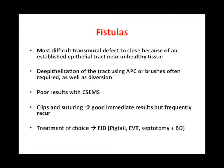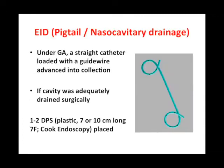So we have seen that for fistulas, SEMS are not as effective as in leaks. Okay. And clips and suturing, they give good immediate results, but they frequently recur. So they are not used for fistulas. And the treatment of choice, as I have said earlier, is internal drainage, which can be either pigtail drainage, vacuum therapy, or septotomy. So we'll see these modalities one by one.